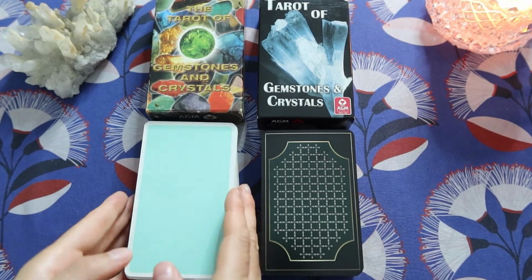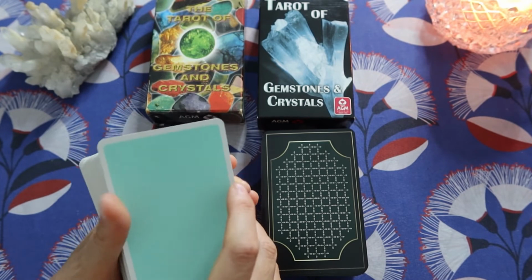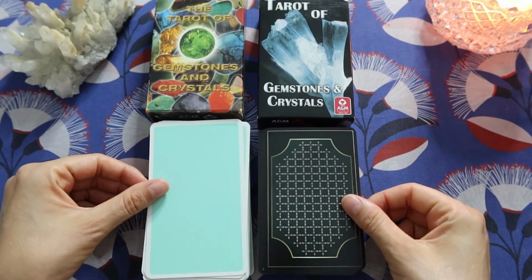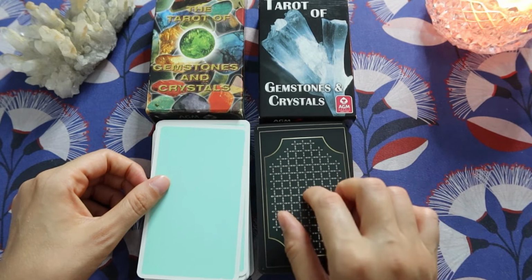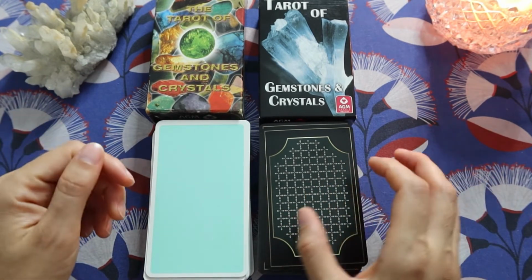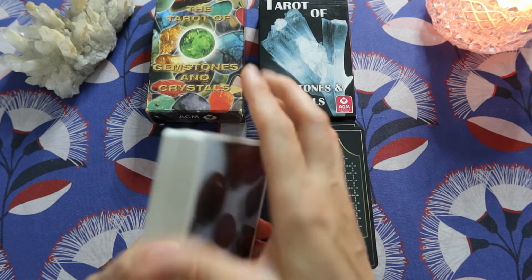Now, as you can see, they changed the card backs with the second edition, and they also changed the size of the deck. So the second edition from 2018 is quite a bit smaller. Normally I prefer that because I have smaller hands. However, my personal recommendation is to go with the first edition.